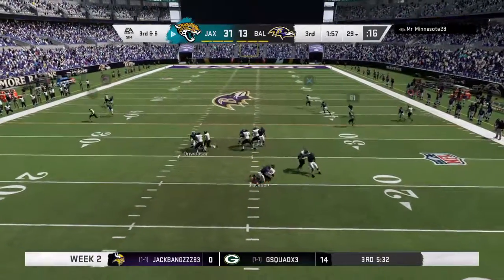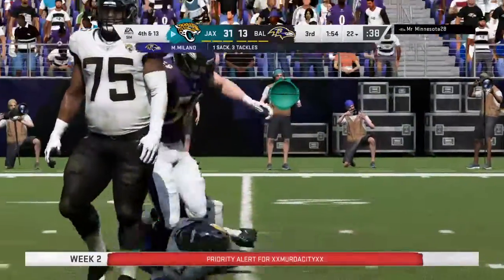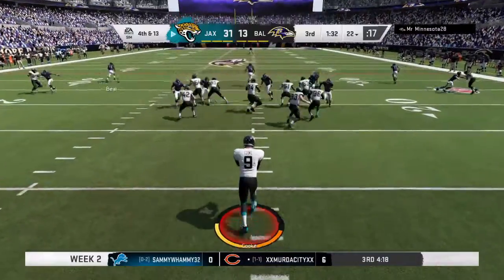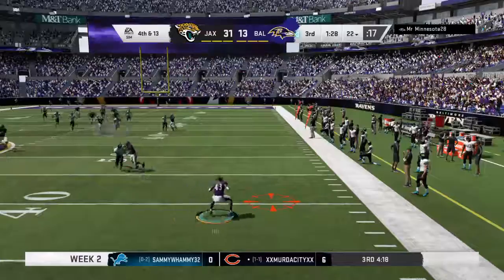Jackson to throw on third down. And he goes down. The Ravens able to get to him. Matt Milano with a big-time sack on third down. It's a loss of 7. Here's Logan Cook now. And the way this offense has moved the ball, he hasn't been needed till here in the third.